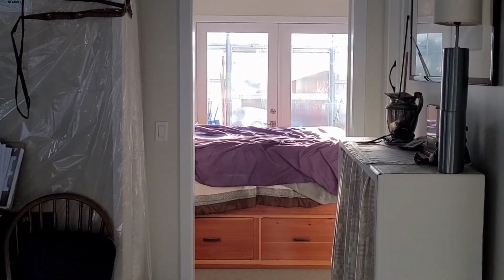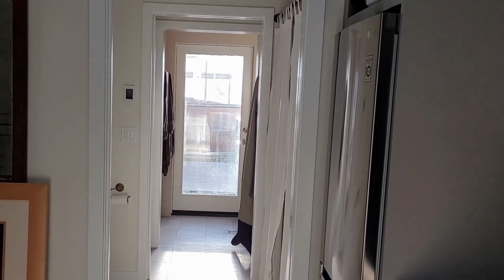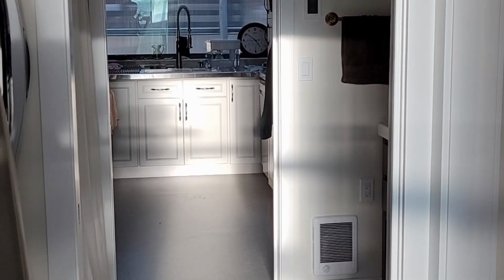Got home in time to catch the sunset. I love the way it lights up the back rooms of the house, even the kitchen on the northeast corner.